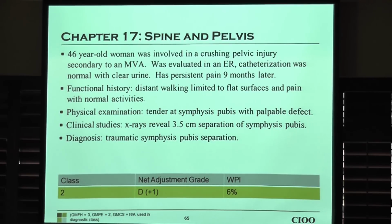Physical examination, tender at the symphysis pubis with a palpable defect. X-ray shows a disruption of the symphysis pubis, about 3.5 centimeters. Real pathology, real trauma. Diagnosis, traumatic symphysis pubis separation. It's going to get a class 2. It's going to get a 6% whole person impairment. So an MVA with pelvic disruption, you're ending up with 6%.